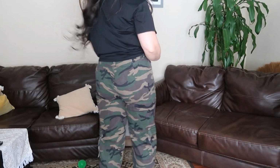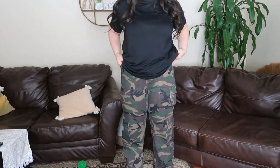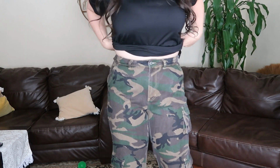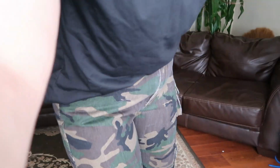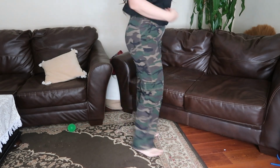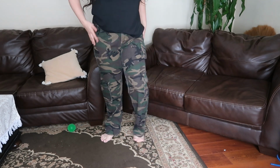So how are we feeling about these pants? These cargo pants are super cute. They're actually really comfy too. They're a weird material, I will say that, but they're high-waisted. I don't know, man. These are cute. I like these. I like these a lot, actually. So here's the full bottom. Here's how they look. I don't know. I want to be rocking these in summer.